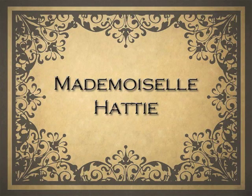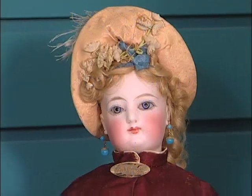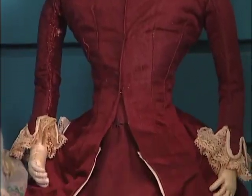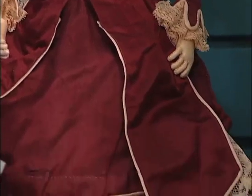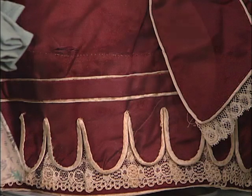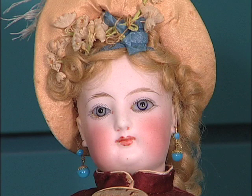Now we should look at Mademoiselle Hattie. She is the exact opposite of the Sister of Saint Vincent de Paul. She is a fancy lady in her original costume, all beautifully piped. Her hair in its original set with her wonderful hat and beautiful jewelry. And we know her name is Hattie because she has a pin that says Hattie.